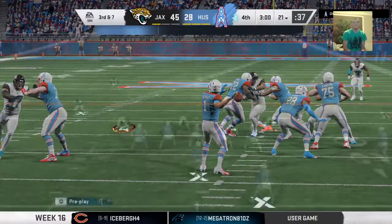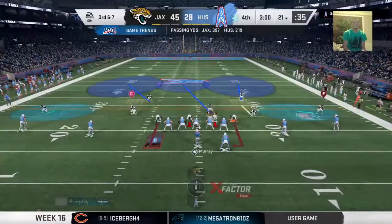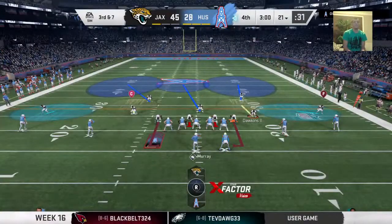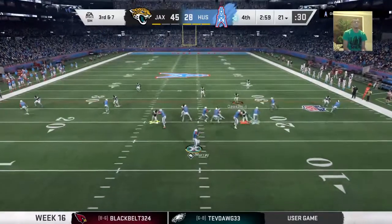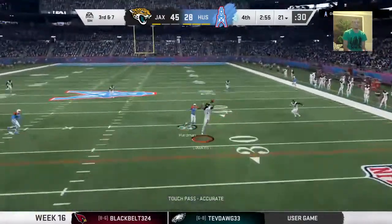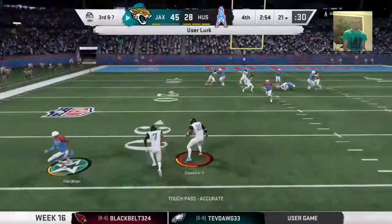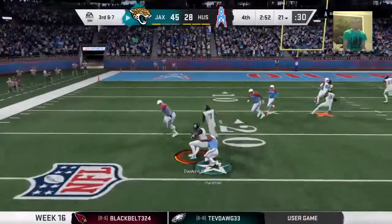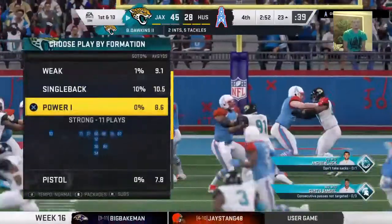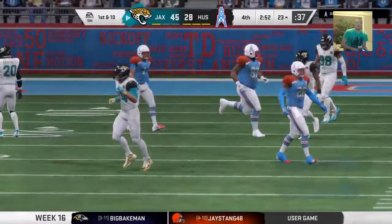They try to throw on 2nd down, but this one is incomplete. They head to the line facing a 3rd and 7 following the incompletion on 2nd down. Here's Murray. This is intercepted. Picked off at the 30. He's going to get this one to the 23-yard line. Mecole Hardman, the intended target.